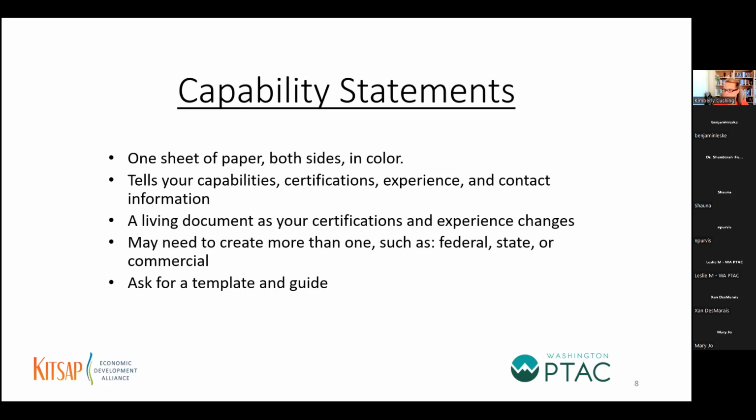So many companies over the last 3.5 years that I've been doing this talk about, how do I get a hold of the contracting officer so they know about me? Or how do I get a hold of the end user, the project manager, the people who have the requirements? That's not who you want to contact. You want to contact the agency's small business specialist. They are your advocate. They are the go-between.